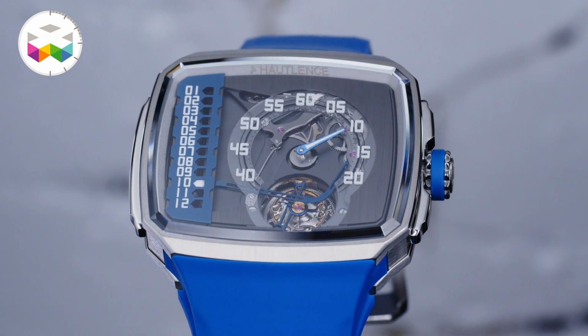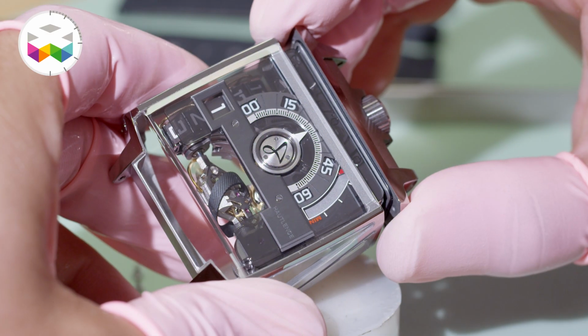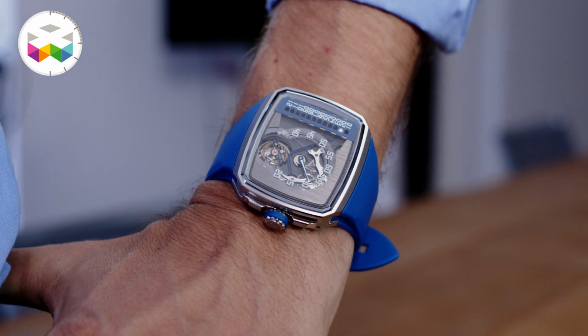So can you define for us what an Hautlence is? So I think there are three key elements. We have the iconic TV shape. That was very important for us. I know there were certain models in the past that strayed away, but for us, this was a key element. This is also what brought the brand to the front page.